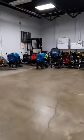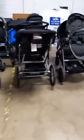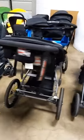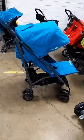Oh, this is our garage. We hold boxes and other parts out here. We also have all our strollers out here. These are our samples that we look at, we touch, we measure for you guys, and refresh our memories on things too, because we've got to touch it and feel it and remember it. So these are all the strollers. And then there's some more parts, boxes. And then we can go out back.